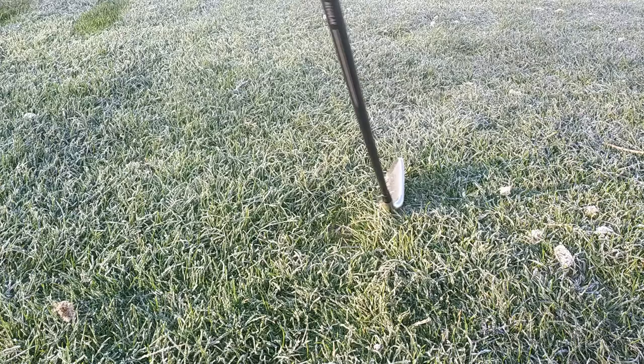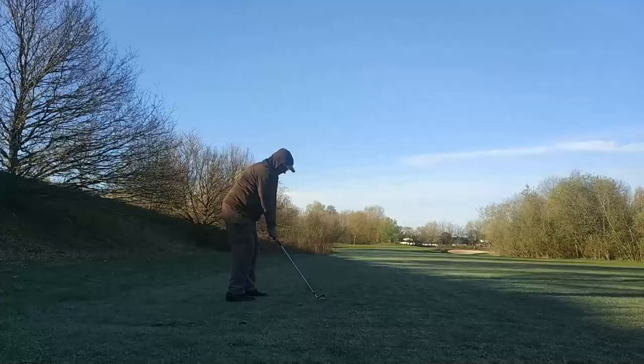Oh yeah, have a look at the frost on the fairway. This would probably be considered rough at something like Augusta.